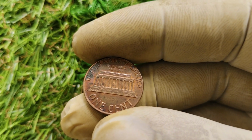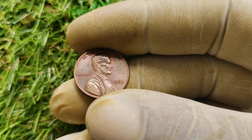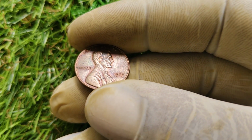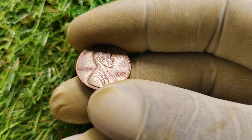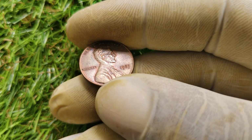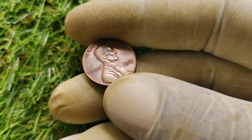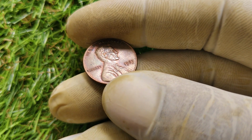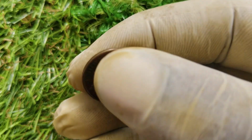This shift wasn't a smooth and sudden change. In 1982, both copper and zinc pennies were produced, and collectors now spend years distinguishing them by weight or by careful examination. By 1983, the change had been fully implemented, and all pennies struck were copper-plated zinc, giving the coins a slightly different feel, a different weight, and in some cases, susceptibility to corrosion.